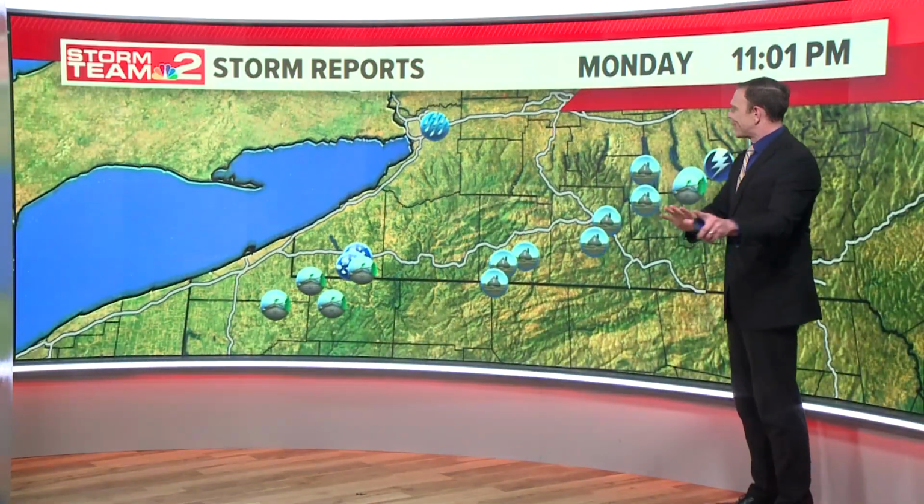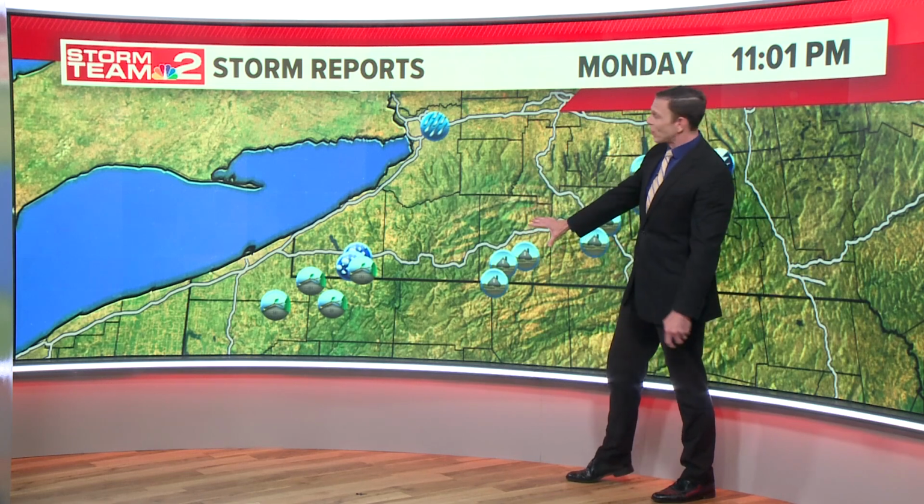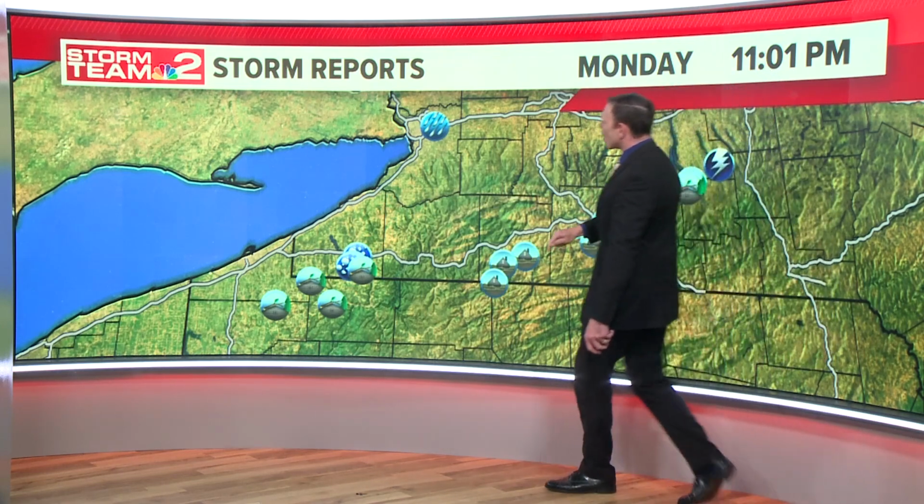Now, luckily, as of now, the radar continues to settle down after seeing all these storm reports. We had flooding reports through portions of Allegheny County. Of course, that's been an ongoing issue, not only today, but over the past couple of weeks. We had numerous wind damage reports, some serious hail, more than quarter-size, pretty much golf ball-size hail reported in and around Jamestown. And we also had rainfall reports of more than an inch of rain for areas in and around Lancaster.